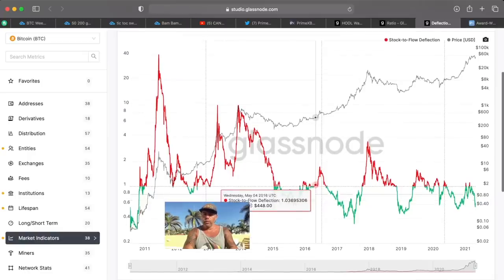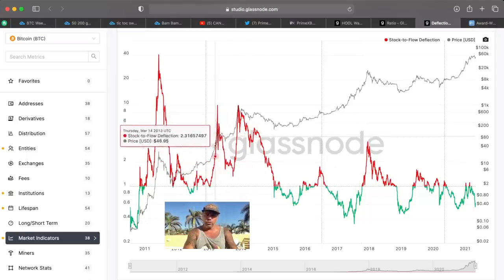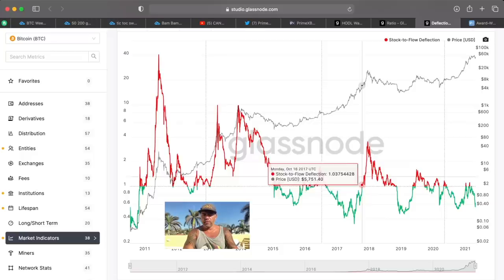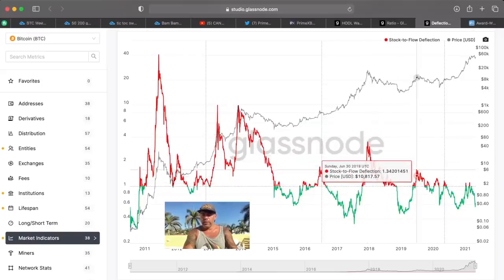What does it mean? When we are red, we are overbought, we are experiencing a peak in the Bitcoin price. Just check. This is 2013. We went red, that was the peak. 2014, we went red, that was the peak. You see here the small red part, that was the peak. 2017, the huge level over there, I need to be very precise here, around 3.1, that was the peak. 2019, do you remember, 14K, that was the peak. We were red, we were overbought.